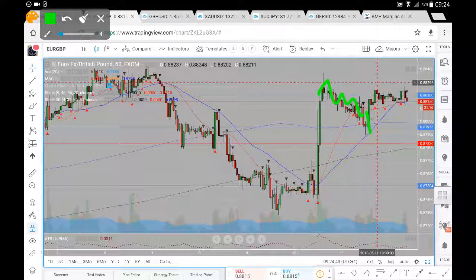From there we have seen some sell side momentum come into the market, bringing us down towards that 88 level, along with the 200 period moving average, from which we found support, and found resistance again around that 88.20. So we do appear to be forming a bit of a range here. It's a bit too early to say, but we do appear to be forming a bit of a range.